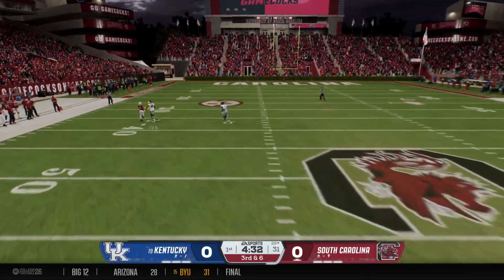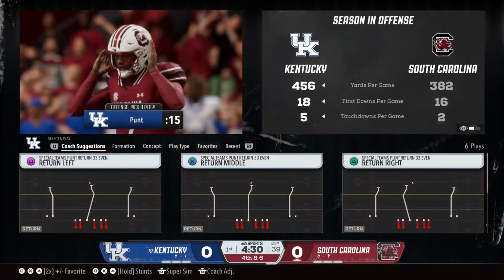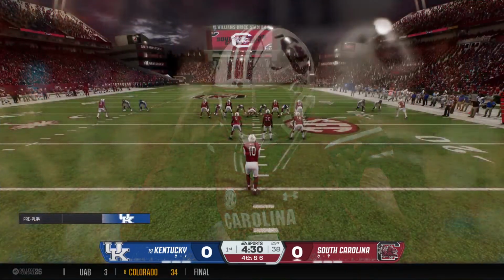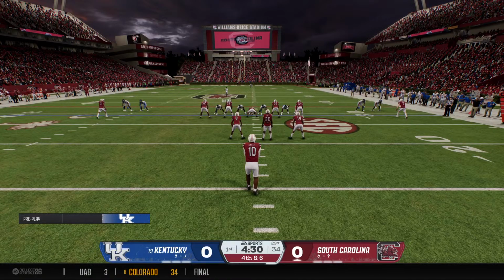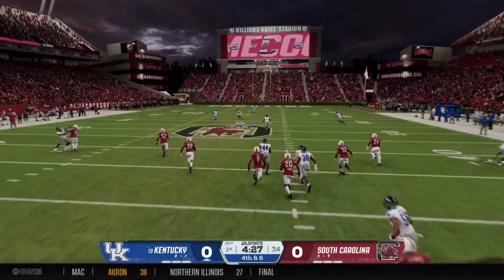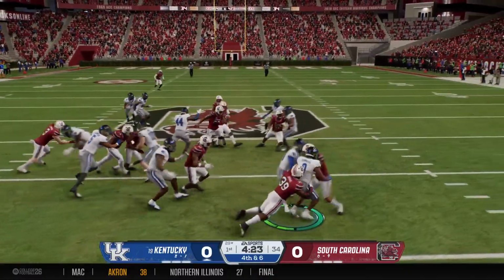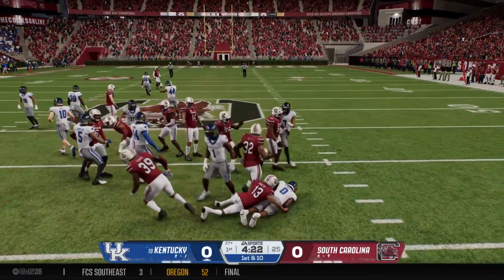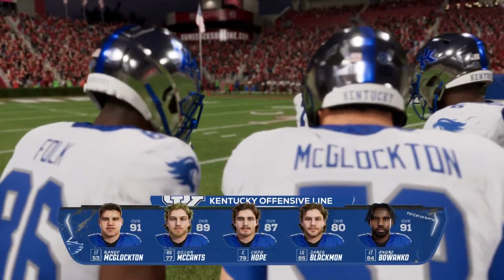He lofts it high and deep down the left side. And they wanted it all on third down, but now they're dealing with fourth down. The Gamecocks will line up to punt it away. They'll have to boot it away for the first time tonight. Gets the first one of the day out of there, and we saw a lot of him in that loss last week, 4 times to be exact. They'll put a stop to that return at about the 37-yard line.